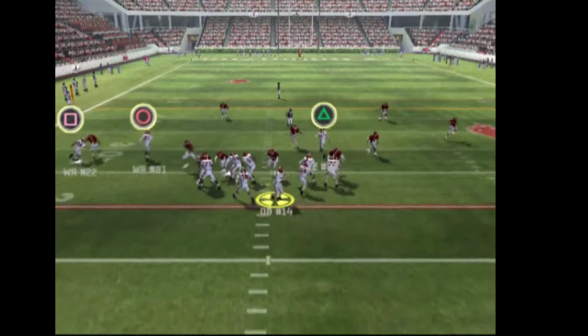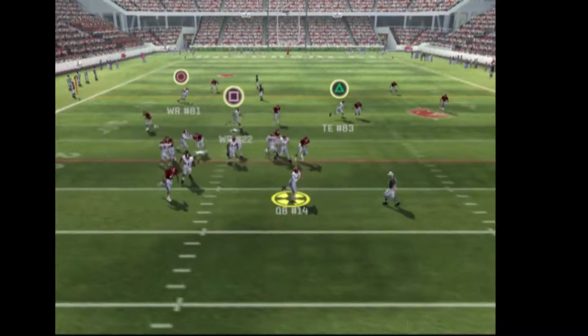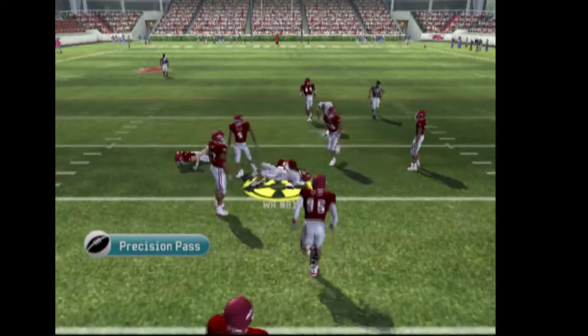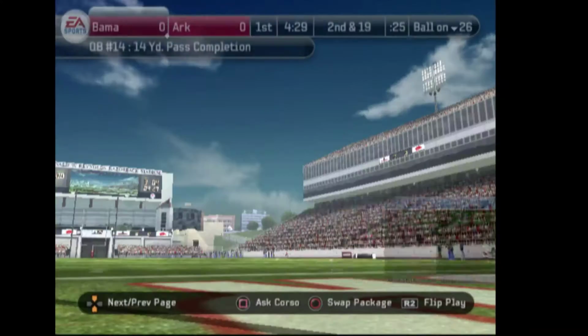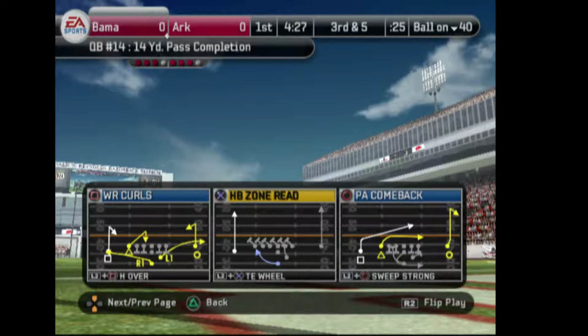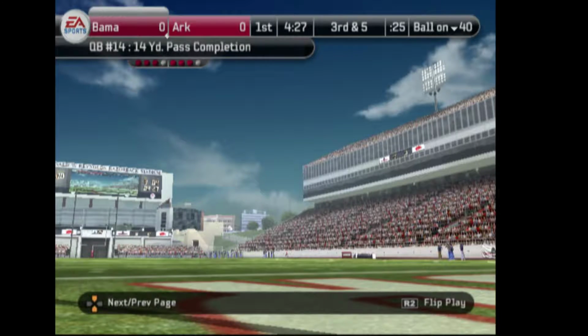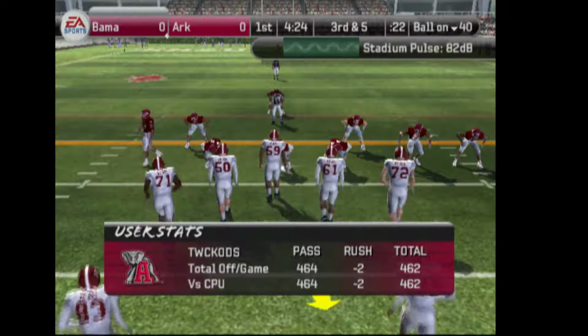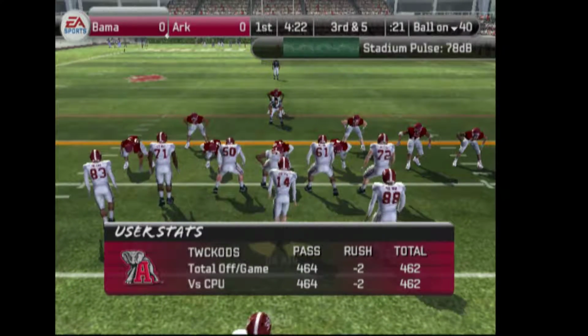They're in the I. Back to pass. He looks. He lets it go. Got it to his receiver. And down he goes at the 40. They brought the house on that one. And this kid shows a lot of poise and moxie in the pocket. He knew he was going to get hit, but he hung in there and delivered the ball with accuracy.